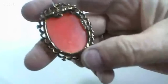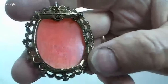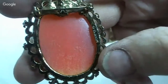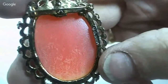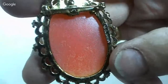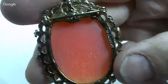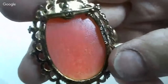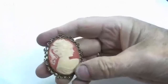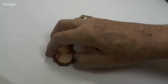Right here by my thumb is the maker's mark. I don't know if anybody else can read it, maybe. Oh, there it is. It looks like 3 initials or 4 initials, and it does have a copyright, but I can't read it at all. But it's nice. And okay, it's got a rivet, doesn't it, on the brooch? So it obviously could be vintage.